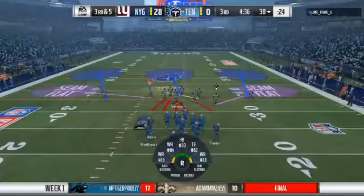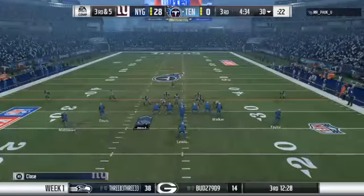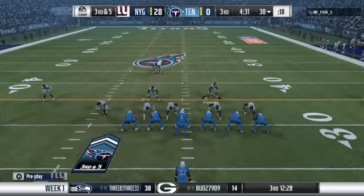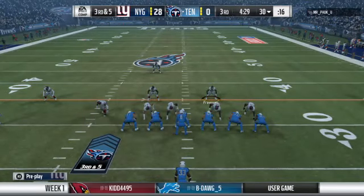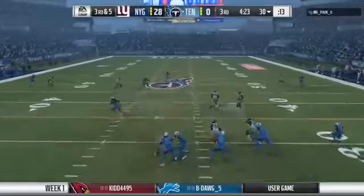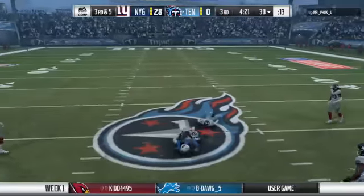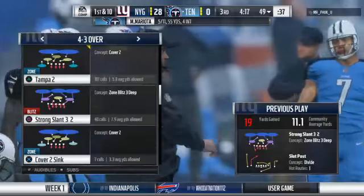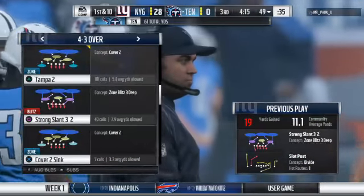The Titans on third down. 0 for 3 to this point. They could use a conversion. This will be 3rd and 5. Throwing. Mariota. And he's got a man. Corey Davis. And the play goes for 19 yards, gives him a new set of downs.